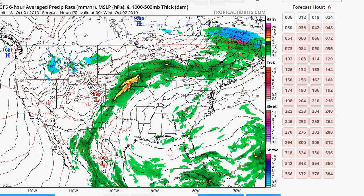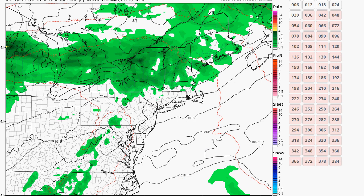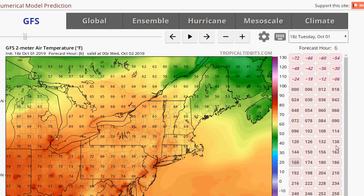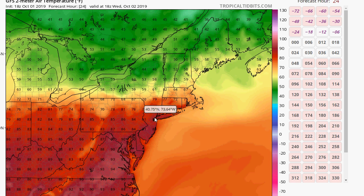So let's take a look and see what's going to be happening with our weather. We're just going to focus on our region here. Let's look at the temperatures first of all that we're going to be dealing with as we head into tomorrow, because it's not going to be great. So as we head into Wednesday, look at that, we got the heat. Looks like low to mid 80s for Long Island, and you see that reddish purplish, that's where it could be 90. So I'm thinking Toms River is going to go to 90 or higher. Probably not us, but definitely down there.